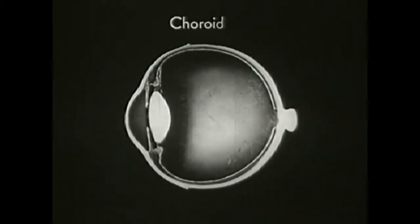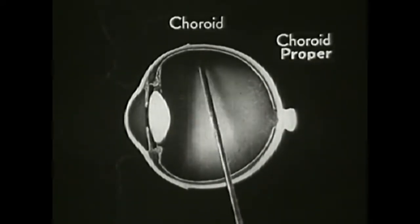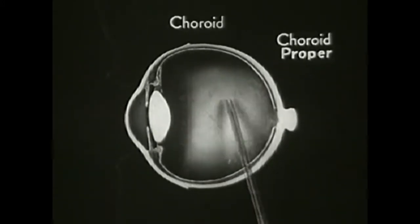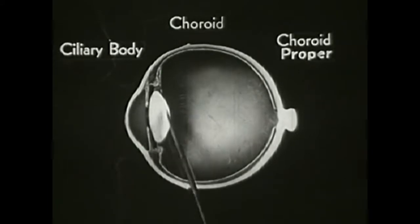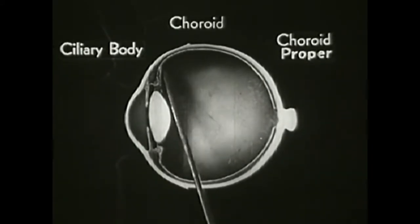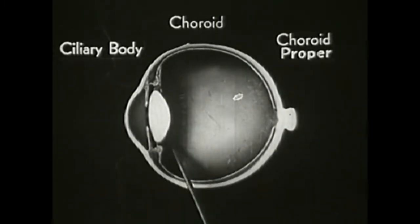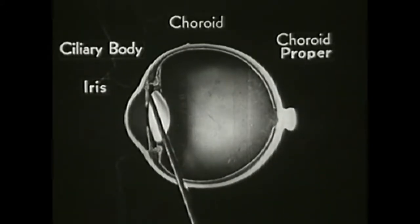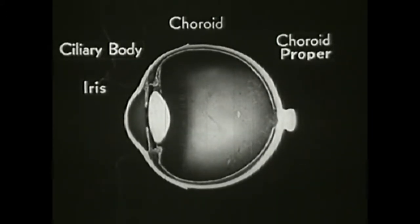The second layer is called the choroid. It consists of 3 different belts or zones. The first zone is called the choroid proper and is the part that carries nourishment to the tissues of the eye. The next zone is called the ciliary body. This is a broad ring-shaped band of thin muscle fibers which play a very active and vital part in the visual adjustment of the eye. The third zone is the well-known iris, which expands and contracts the pupil much like the diaphragm of a camera. The iris will soon be described in greater detail.